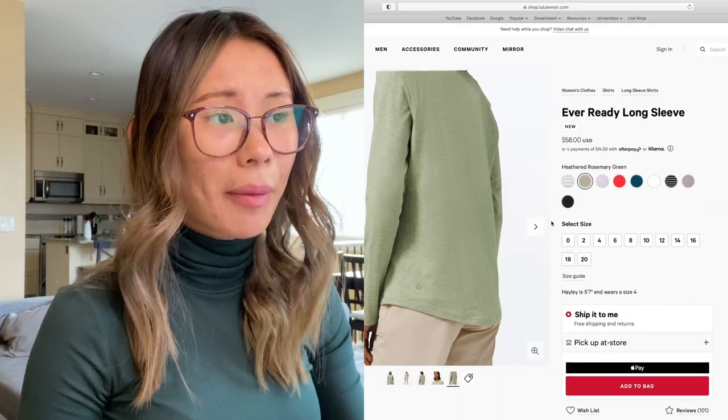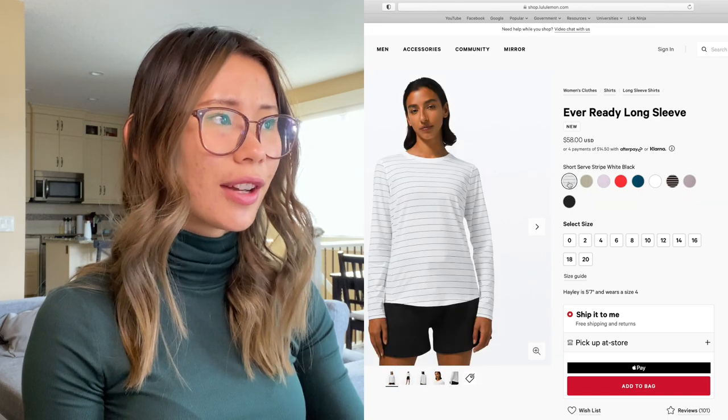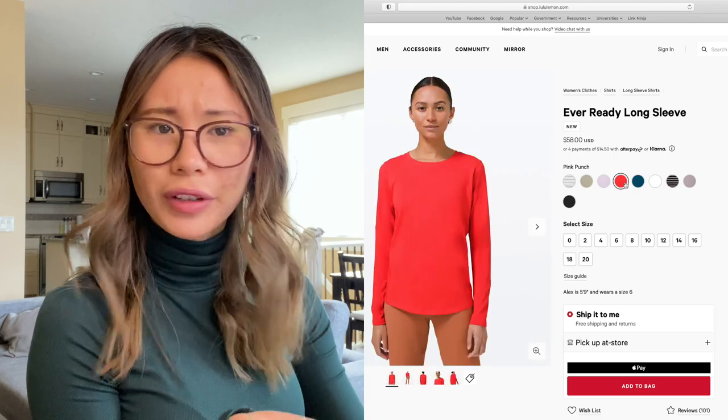It is made from Pima cotton, so the same material as the Love Cruise and stuff like that. Yeah, I would actually probably purchase this. Hopefully it works out. I think it's a very nice shirt. It looks like it fits well. Thumbs up to that one.